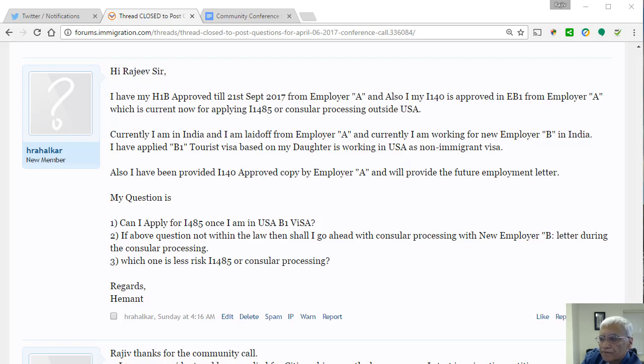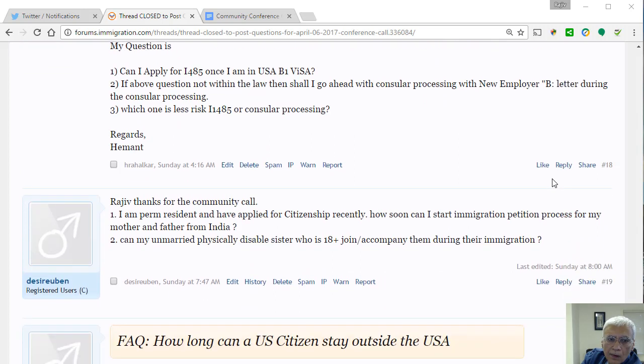So you are saying, meanwhile, after I apply for consular processing, I can still travel on that B1 visa to the US and come back. Correct. That is up to the CBP. I did not say that. CBP can refuse you entry because you have a green card going. Normally they won't, but there's no guarantee. It is within their rights to refuse you entry.